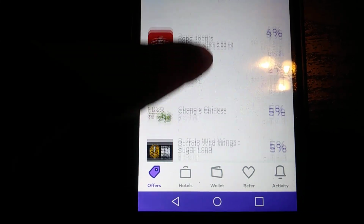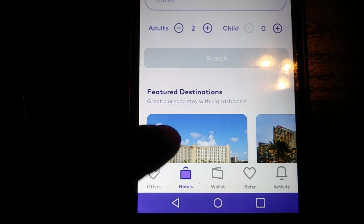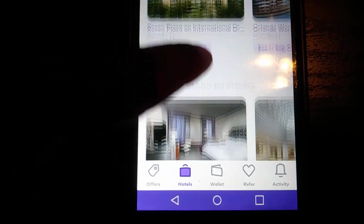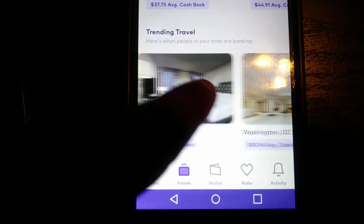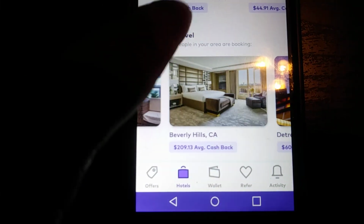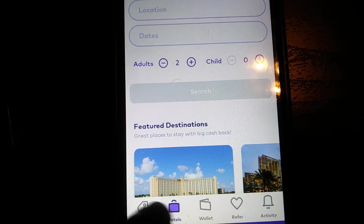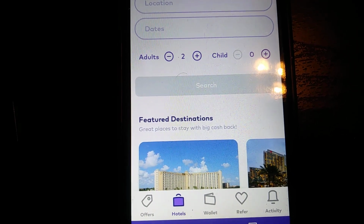It'll show you all the places you can go to eat. It also has hotels that you can stop by at. It just kind of shows you ones in your area. You know what I'm saying? If you want to actually travel, it'll show you different cities and states, things like that. So you got to get up on it, y'all. Easy, easy money. All right. So just get cash back for eating at places. That's all you got to do.